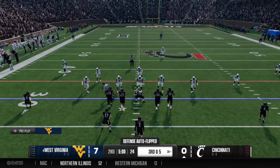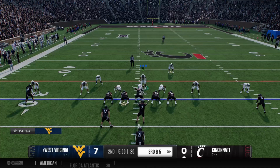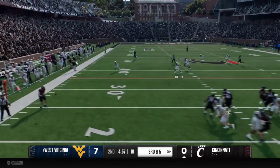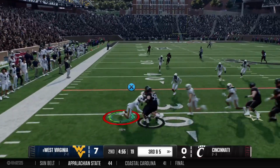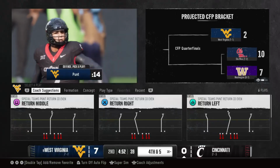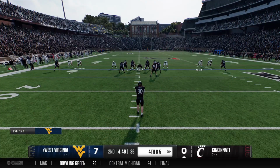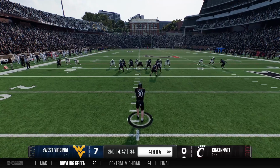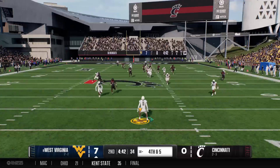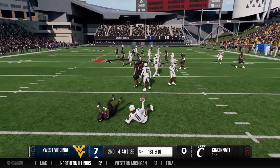A 3rd down play to get the quarter started. Back to pass, it's Sorsby. Fires to the tight end. And he's tackled in no-gain land. The Bearcats will line up to punt it away. Getting our first look of the afternoon at the punter. And the returner will be dragged down.